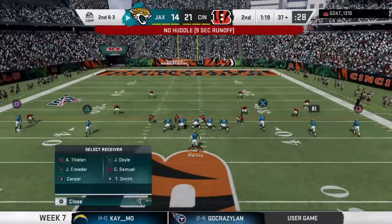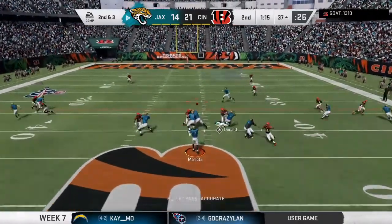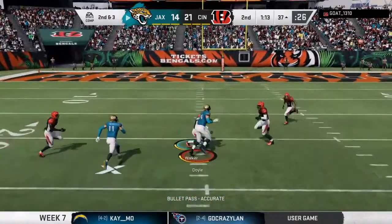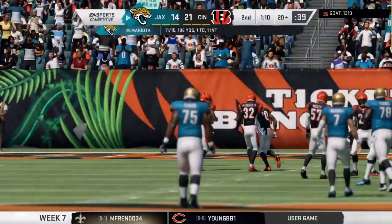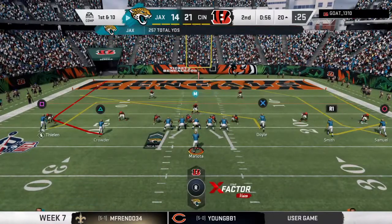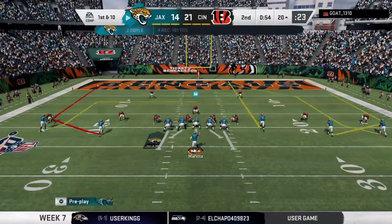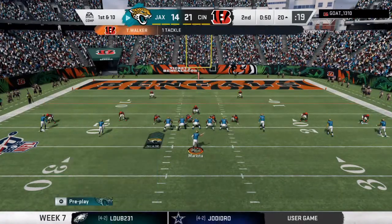7 yards, the pickup on the pitch and catch. Able to get 7 on that first down pass play. 2nd and 3. Now a quick slant as the throw's complete. And he's got another first down as the tackle's going to be made at the Bengals' 20-yard line. Mariota now rebounding nicely after the interception. He's hit 4 straight to start the drive. It's first down.